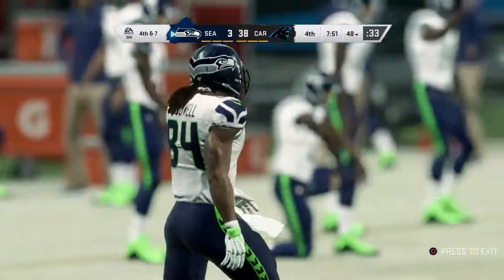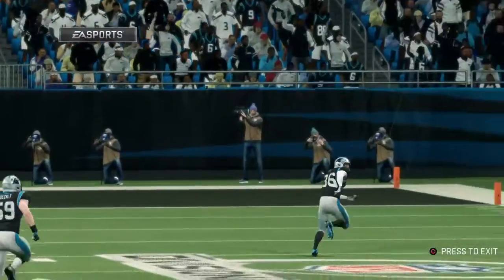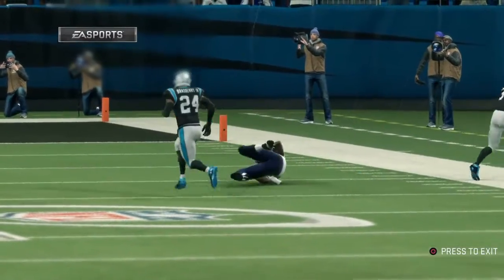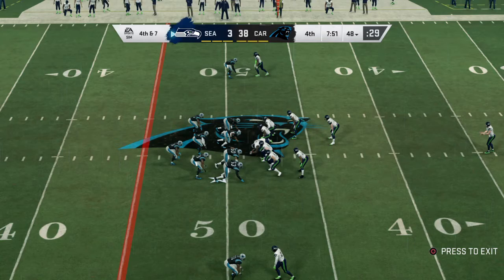This defense was definitely alert to the possibility of the deep ball, and they were more than ready for it. They've got the lead, 4th quarter. Maybe can expect more passes like that downfield. Now here's Michael Dixon. He's been one of their few bright spots so far.